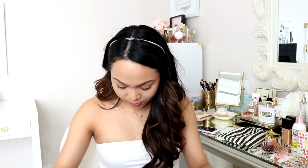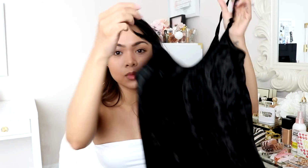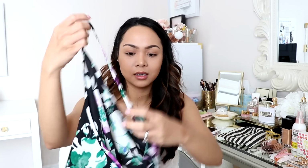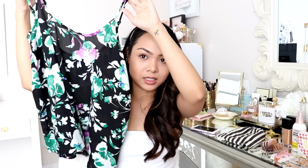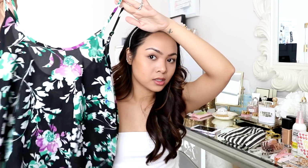Three tank tops from Kohl's. These were really cheap. I already washed them, so I don't have the tags on them, but I want to say this one was $3. It's a velvet camisole, just black. Really nice, just for layering or something. And then these were $1.70, something like that. Oh my gosh, so cheap. I think it's gonna be really cute for summer, tucked into either jeans or shorts or even a skirt.